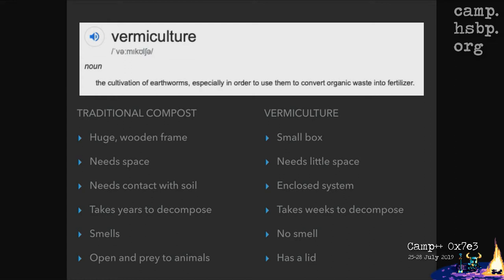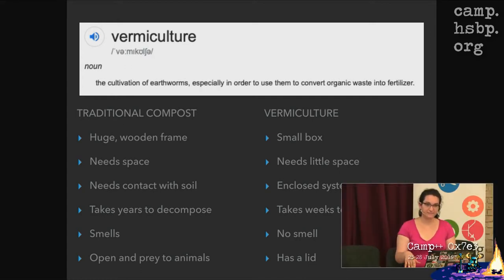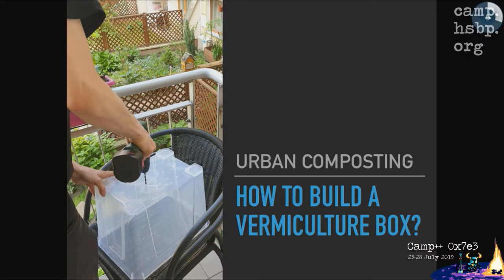And where traditional compost is in a huge wooden frame, vermiculture is in a small box, like this small. So you can keep it even on your balcony or in your home. It needs very little space and it's a completely enclosed system. It doesn't have any contact with the soil. And it takes about 6 to 8 weeks to start rotting. Has no smell. It smells like very good potting soil. And it has a lid that you can put on it and you can't see anything. So it was magical. And then we started to build our first vermiculture box.